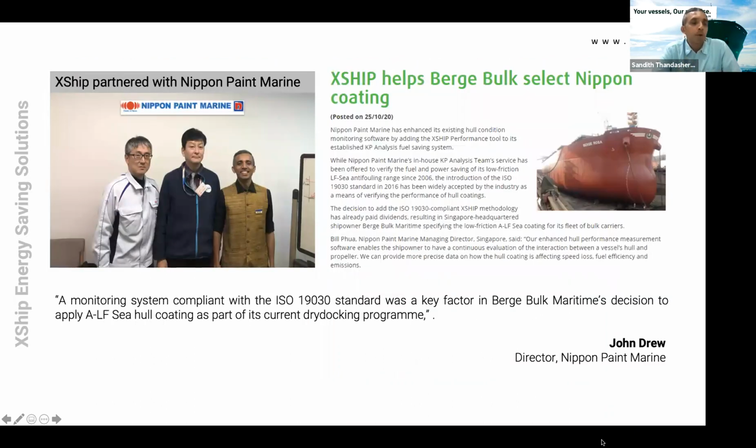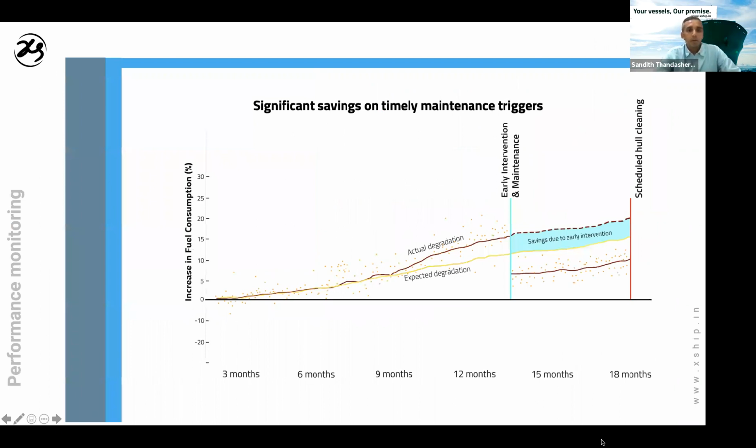Now, the flip side to this is the support we provide to energy saving solution companies like Nippon Paint Marine. Now, Nippon uses our system to convince ship owners, using our analysis results, to showcase the benefit of their high quality paint. Now, the degradation assessment also helps their internal R&D to improve their product performance. Like Nippon, we partner with hull cleaning providers and other solution providers to highlight the benefit of using their solution. Now about timing, earlier our clients used to schedule their hull and propeller cleaning at regular intervals. Now we help them monitor this degradation and time the maintenance so that they can save fuel. Now we set this expected degradation based on the paint applied and sailing routes, and trigger an early intervention if the actual degradation is more than expected.